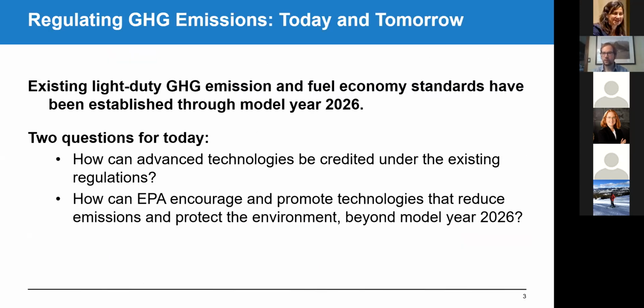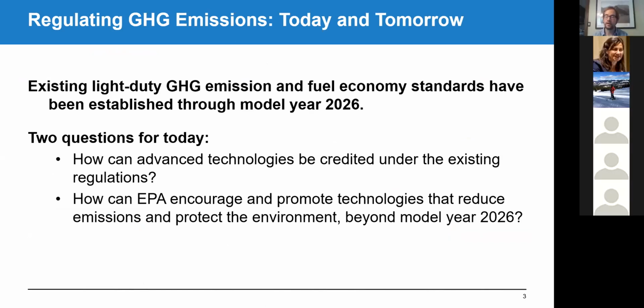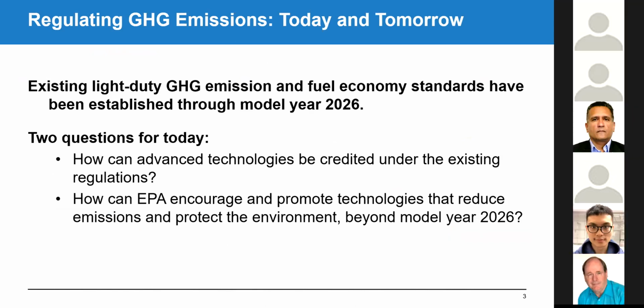Today I was really going to talk mostly about advanced technology, so connected and automated technologies, in the context of our regulatory rules. So just real quick, there are rules now in the books in place through model year 2026. So that's the existing rules. That's what I'm probably going to be talking mostly about today.